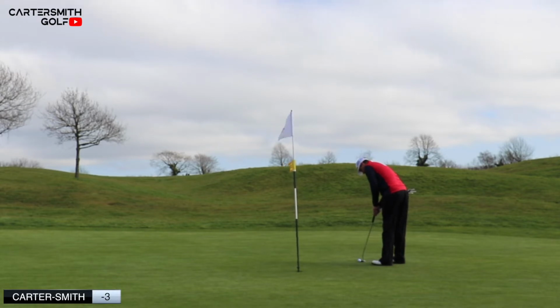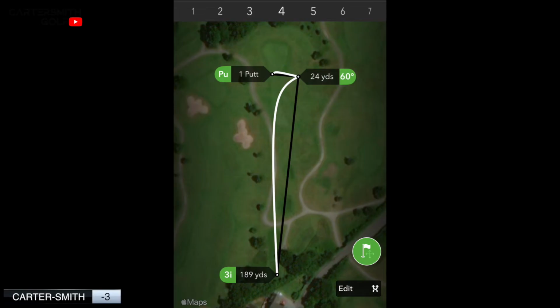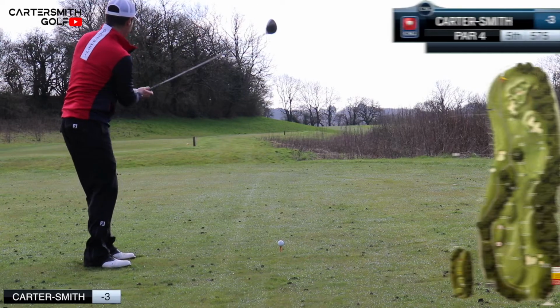Was kind of expecting to miss this putt because it had quite a lot of break on it, but caught it at the middle and just caught a piece of the flag, and so I was really happy with that 3 to keep me 3 under.